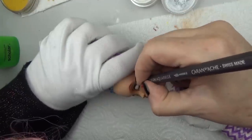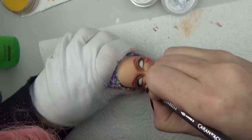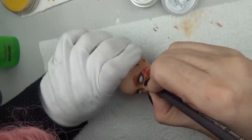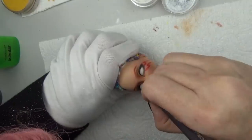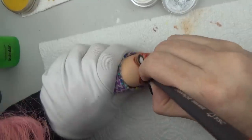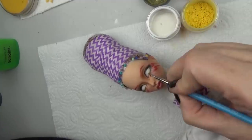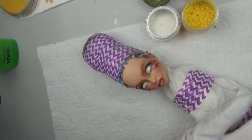They even stay sharp pretty well for fine lines also, so it's just a good all-around watercolor pencil for face-ups. And this is the Caran d'Ache Museum Aquarelle. There's also Supracolor, which I also have, but they're not as great. They're okay. They're kind of comparable to a Faber-Castell.